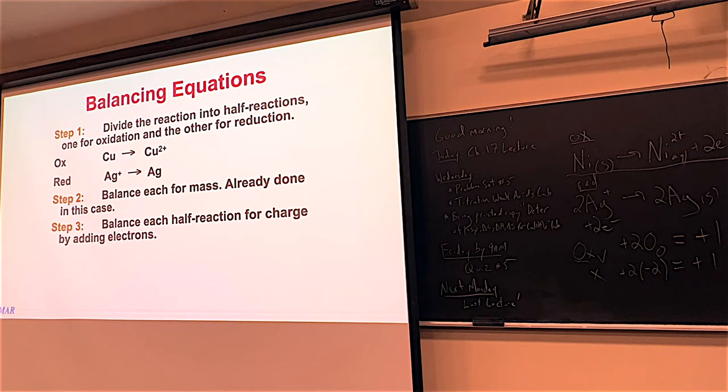The next part though is kind of cool. Well, you want to balance the half reactions for charge, because like I said earlier, a reaction will be balanced for not just mass but charge, and this is why I'm making such a big deal that everybody writes charges on this stuff. Neither of these reactions is balanced for charge. Like this side is positive 2 and this side doesn't have a charge, and they should be equal. This side has a positive 1, this side doesn't have any charge, so that's not balanced either. The only thing you can do at this level, though, is add negative electrons. You can't subtract them, you can't add H+, you have to add negative electrons.